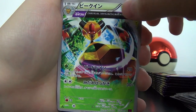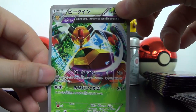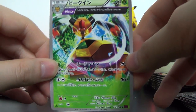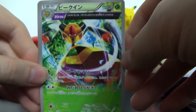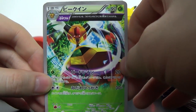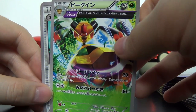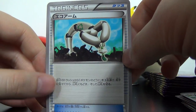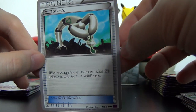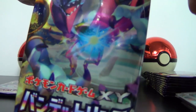So we have a Vespiquen, ancient trait, half art, which is a common? What? This is a common? Look, it's a sea. You guys can't see the sea. Okay, now you can see the sea. Oh, the puns. Puns of damage. So yeah, this is a common? Whoa, man. Doesn't look like a common. And we have the Recycler arm, which is good. It's holding a heart charm here. Yeah, let's keep going, shall we?